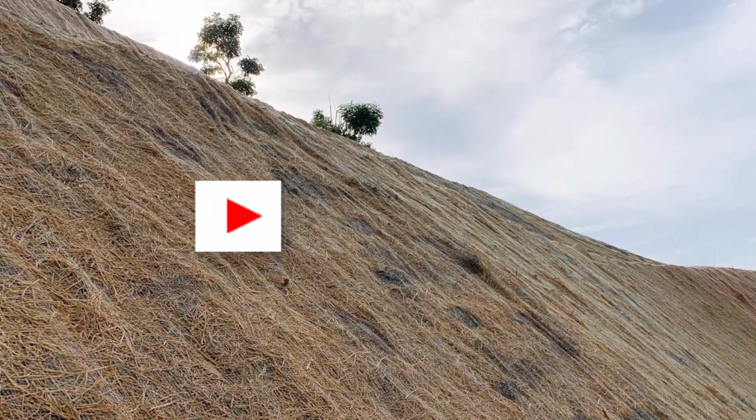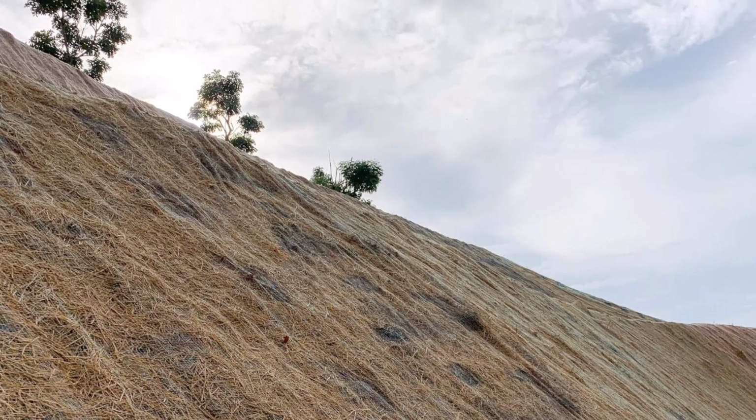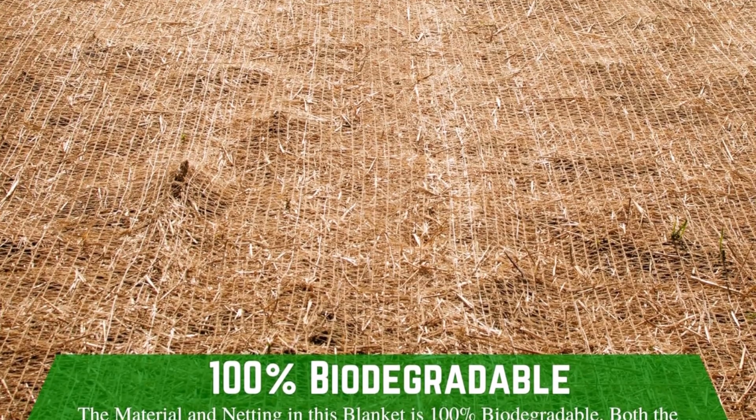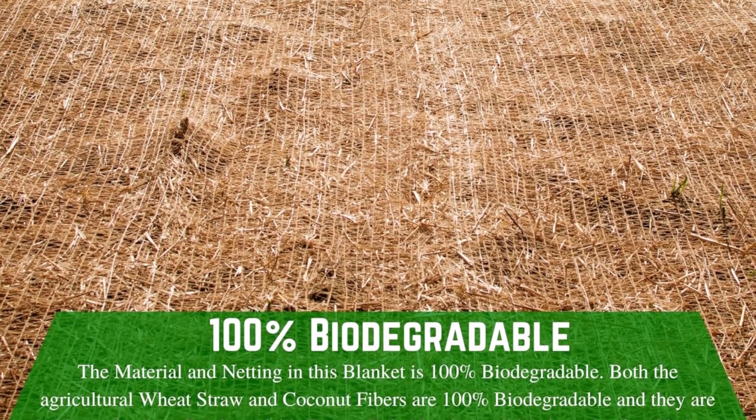Ideal for a variety of applications, this erosion control blanket shines on riverbeds, hillsides, culvert inlets, outfalls, and channel linings. Its versatility makes it a go-to option for contractors and land management professionals tackling construction projects and landscape restoration. One standout feature is its ability to support seed germination.